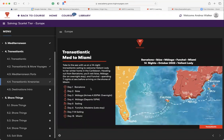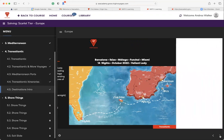All right, some of the transatlantic itineraries from the Mediterranean to Miami. Barcelona, Ibiza, about a day and a half in Malaga, a day sailing, a late stay in Funchal, and then days 7 through 14 sailing the high seas before arriving in Miami on day 15.